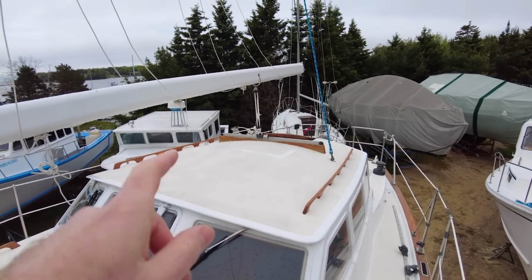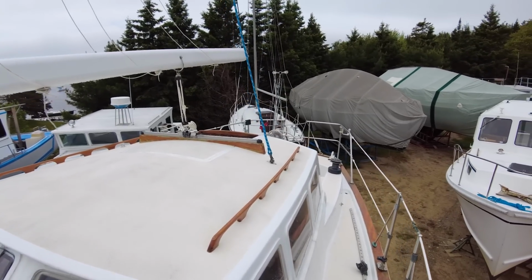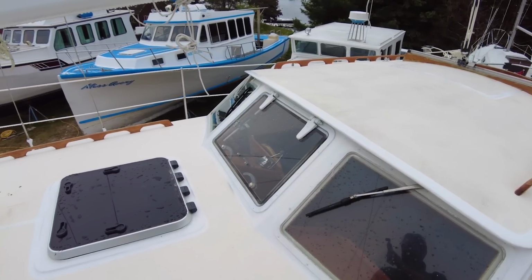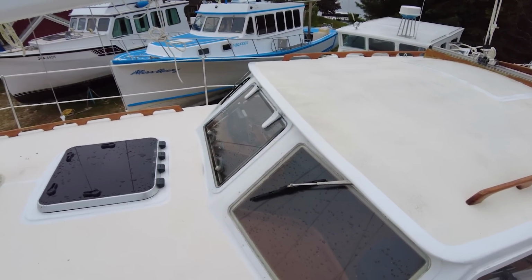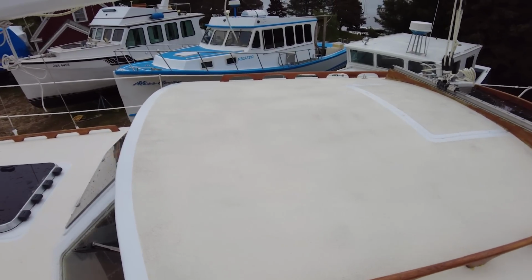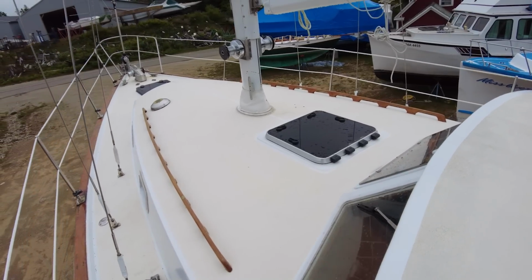Main is sheeted to the pilot house, so it's out of the cockpit. That's nice. Got windshield wipers on the front and an opening hatch right there. Nice big coach roof on the pilot house. Lots of room for solar, and lots of room for solar on the foredeck here as well.